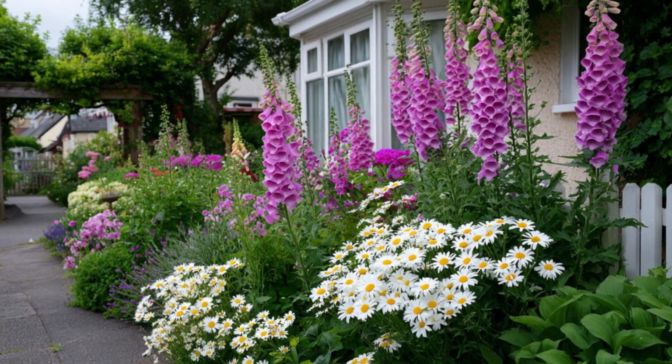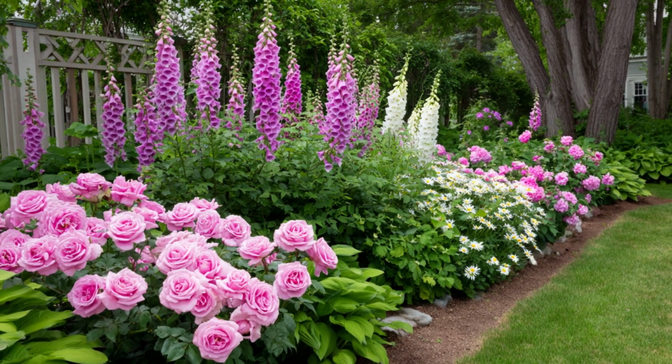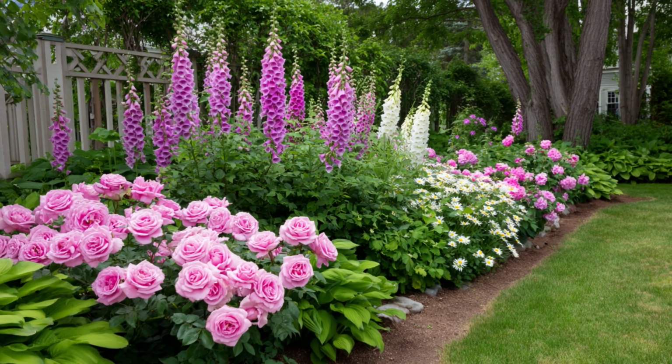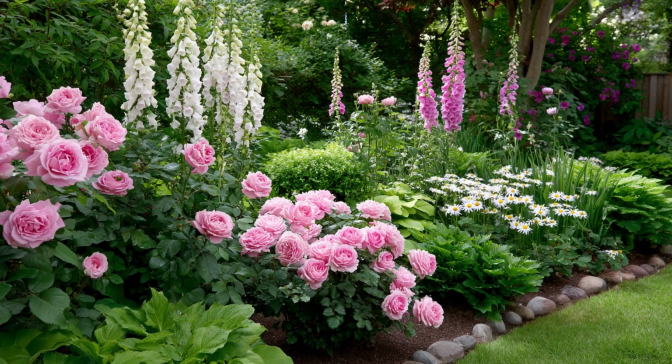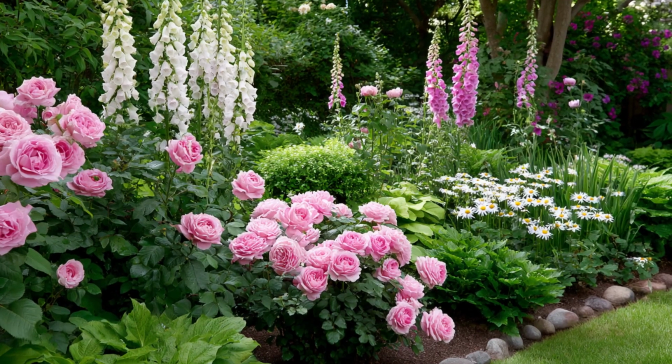Roses bring romance, foxgloves add drama, and daisies provide cheerful simplicity. When planted together, they create waves of blooms that carry through the seasons. The look is intentionally a little wild, plants spilling across borders, mingling freely, as though they've been growing side by side for decades.